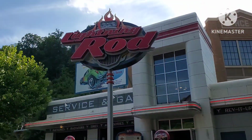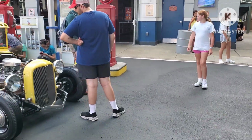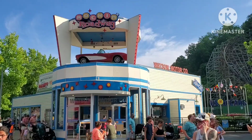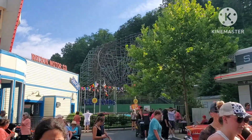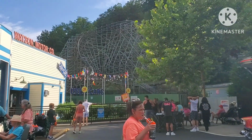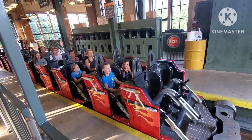I'm right in front of the entrance now, and it's pretty cool. I like the logo, and when you enter, you get Hot Rod themed stuff already. And here's the last part of Lightning Rod, once it goes, in the turnaround. All clear.